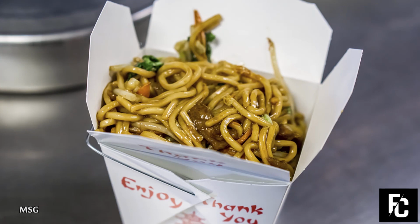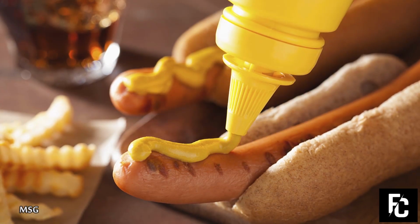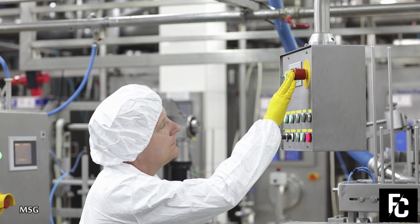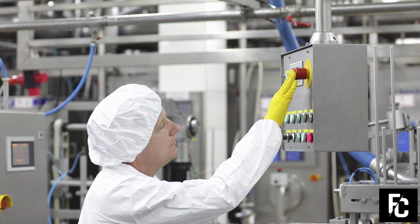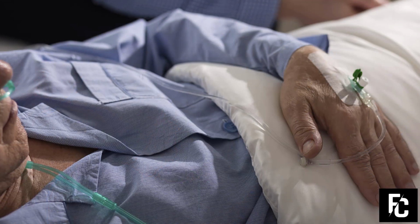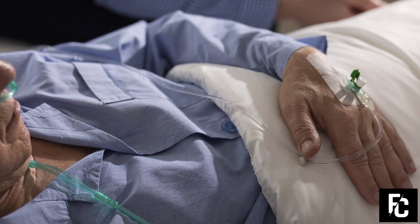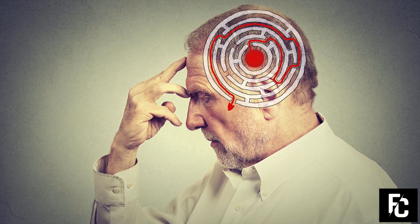Number 2. MSG. MSG has become an infamous and controversial item commonly associated with Chinese takeout restaurants, one that is used to enhance the flavors of products such as hot dogs. In fairness to certain companies, the outcry against MSG has led to some processors completely abandoning that flavoring altogether, including in the making of hot dogs. Called a silent killer by some in the medical world, MSG has been linked with serious health problems such as Alzheimer's, Parkinson's, and Lou Gehrig's disease.